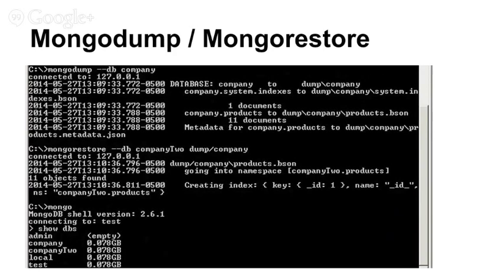Also, backup and restore is called dump and restore. So when you're connected to the server, and if you just do a dump, it'll do every database, every collection. You can restrict it to certain collections. And then the opposite of that would be restore.